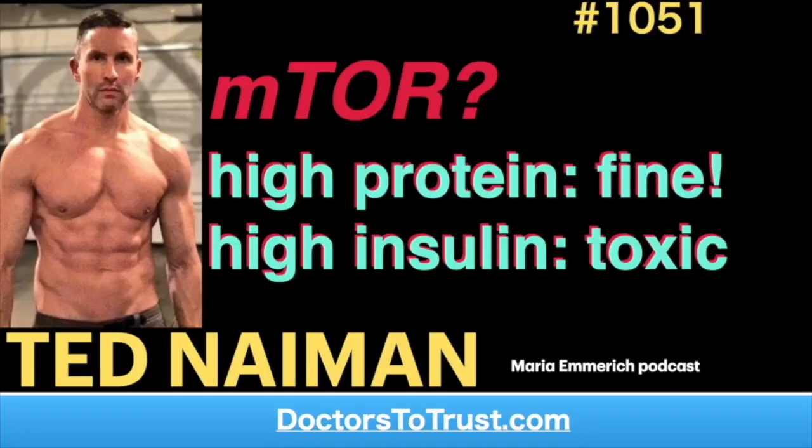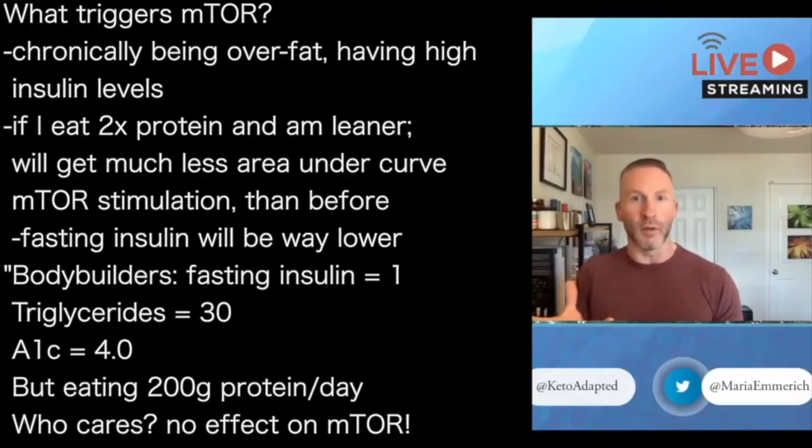The thing that triggers mTOR the most is being overfat and having chronically high insulin levels. You know what I'm saying? So let's say I eat twice as much protein as I did before, and I'm way thinner. I'm actually going to get less area under the curve mTOR stimulation because I'm leaner. All the fuels in my bloodstream are always lower 24 hours a day. My fasting insulin's way lower.